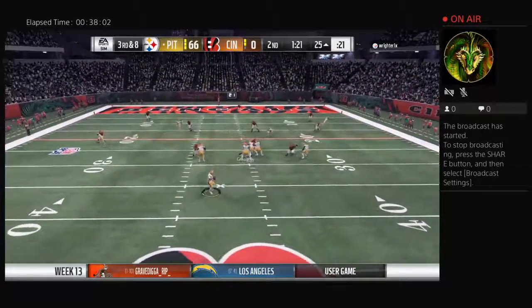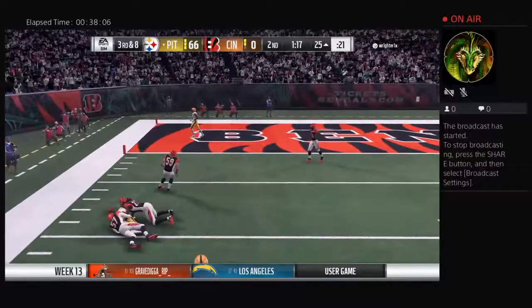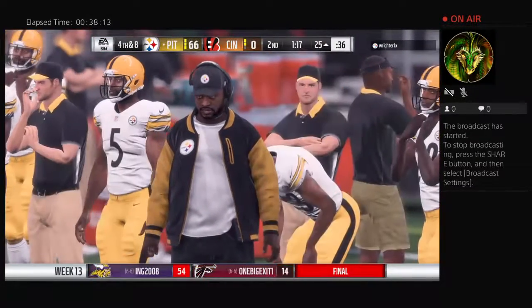Out of the gun, Dobbs. He's got the first down inside the 10. And incomplete. The contact made the ball roam free and brings up 4th down.